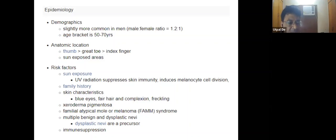Some say, as I have mentioned here, the thumb greater than the toe and the index finger. But the fact which should be remembered is that melanoma is very common in areas which are exposed to sunlight. Now, coming to the risk factors, as I have already said, UV radiation is the most important risk factor. It may be in the form of sun exposure or in the form of artificial UV radiation that people in the Western countries use to tan their skin. There could be a family history of melanomas, and xeroderma pigmentosum, and there are certain syndromes where people have an increased incidence of benign nevus, and those turn into melanomas. And immunosuppression is also one of the risk factors for the formation of melanoma.